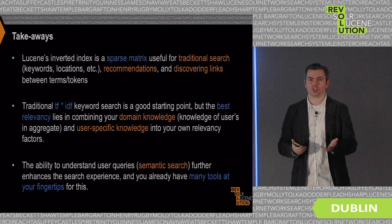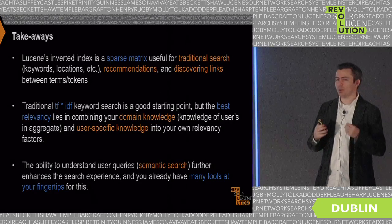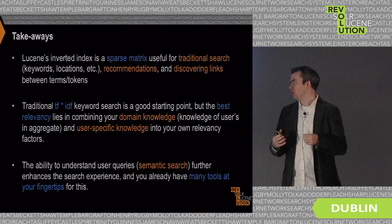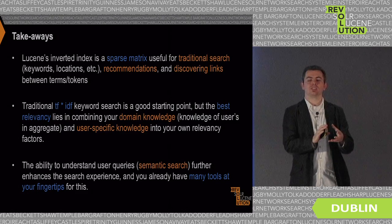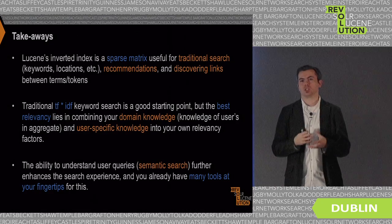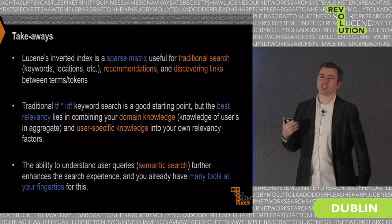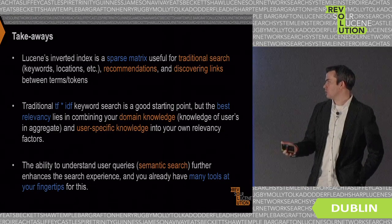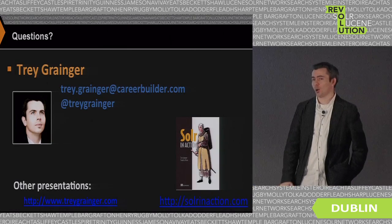Traditional TF-IDF keyword search is good when you're doing text search, but the best relevancy really lies in your ability to combine domain knowledge with user-specific knowledge. Domain knowledge drives your core relevancy functions and calculations, and the user-specific knowledge drives the personalized experiences. And then finally, the ability to understand user queries and not just treat them as text further enhances the search experience. We're done, and now I'm ready for questions.